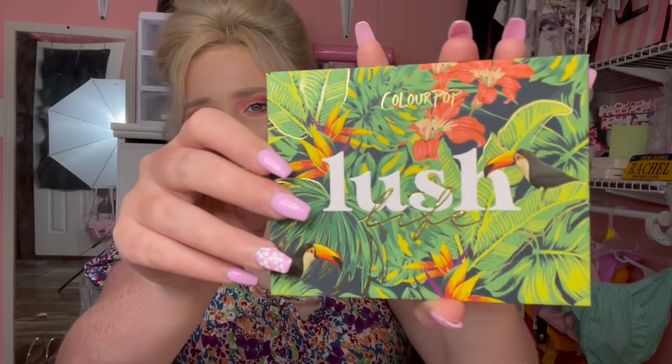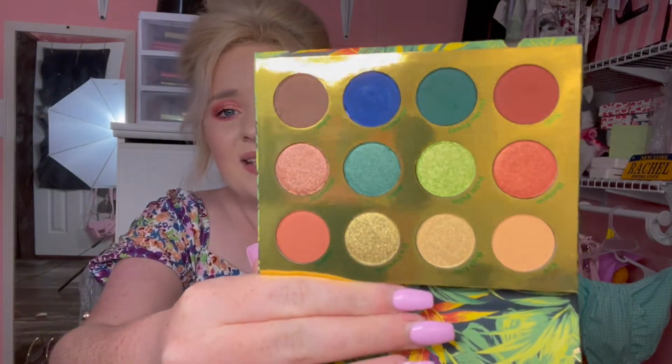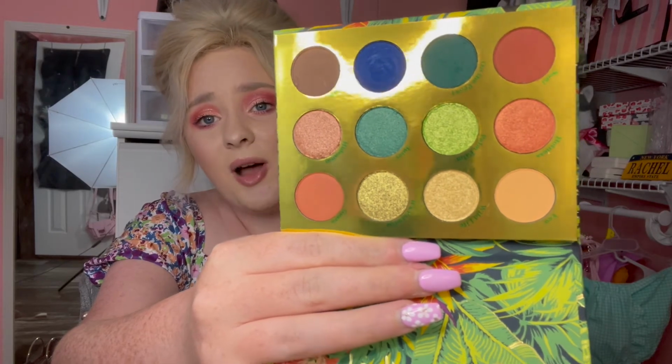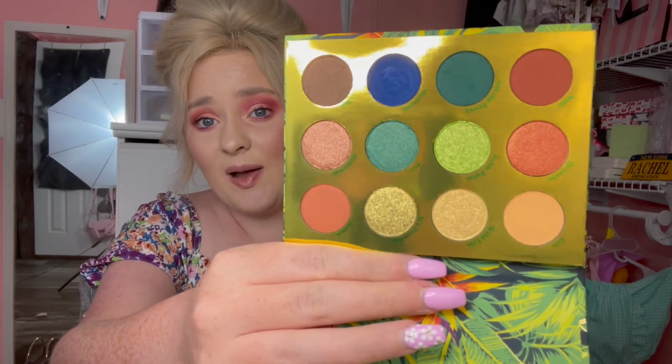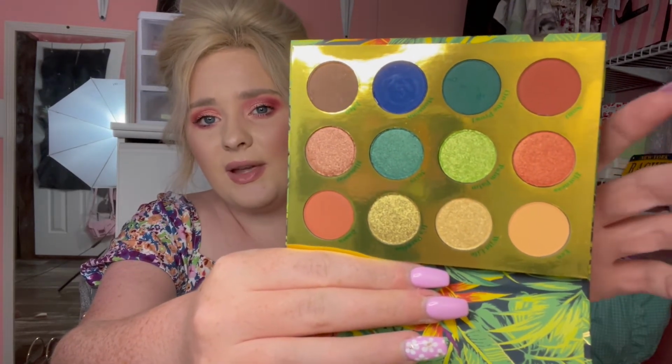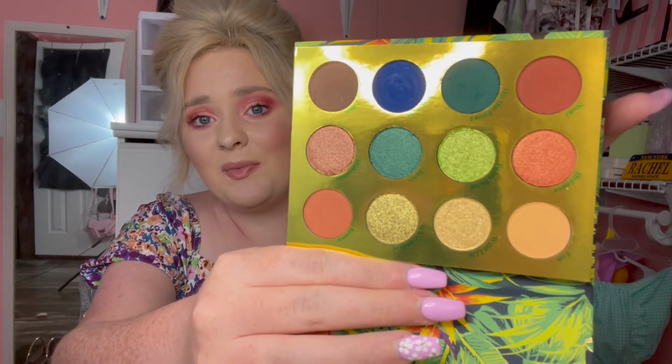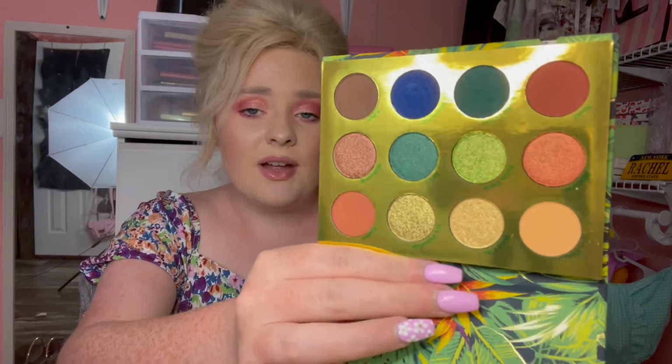And this is what the packaging looks like. And this is what it looks like on the inside. This is really unique. And I feel like, I say it all the time, when ColourPop gets it right, they get it right. This is so pretty. I feel like the colors, they really thought about it and took their time on it. Sometimes they like to just throw things together, but I feel like they really put forth the effort in this, and you can tell. Very excited to play with this.